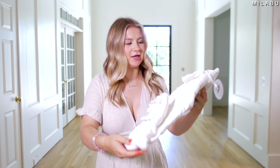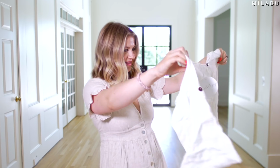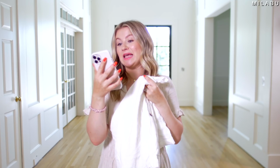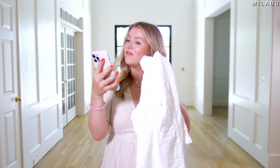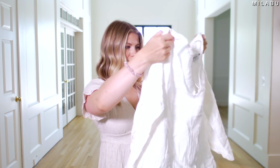So this right here is a playsuit. I don't know why I wanted to get this, but this is huge. Okay, so this right here is their Gideo playsuit in white, $49.95, size small medium, materials cotton. Maybe this is a good cover-up, like a swimsuit cover-up. Why is it so big?